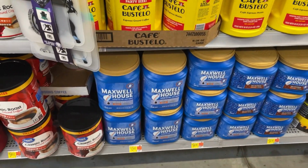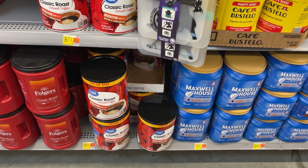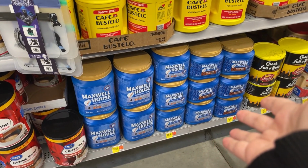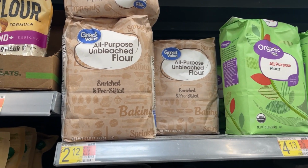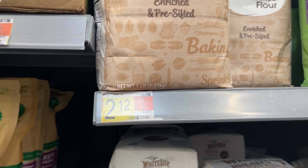So, like I said, most of the time generic is going to be your cheaper option, but not always. If something's on rollback, maybe it will be cheaper. So always do the math. You never know. We're grabbing 1 bag of the unbleached flour. It's $2.12 for the bag.